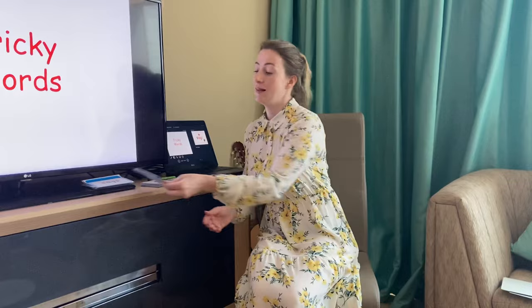Did you remember them all? Well done. Okay, let's try some reading in our head to see if you can sound out the words using our new sounds and blend them together to read the word.